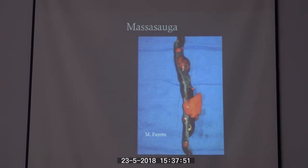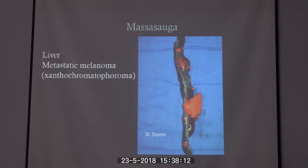And in this Massasauga, which is a rattlesnake, this snake had a history of a xanthochromatophoroma in the skin that we were following for a couple of years. They'd take it out, come back, we'd take it out, come back, and then they finally put it down, and sure enough, these are all metastatic foci within the liver and on the mesenteric surfaces. Relatively well differentiated tumor, too. I don't think they were expecting this, but a learning process for all of us.